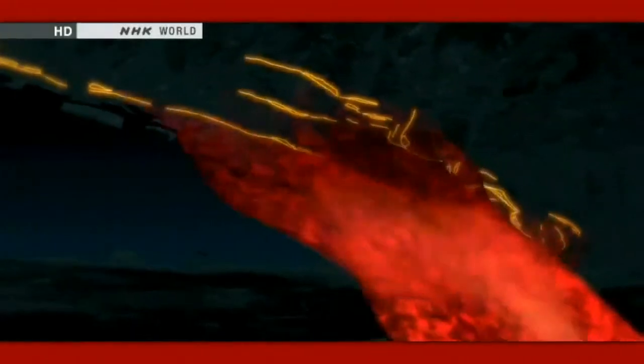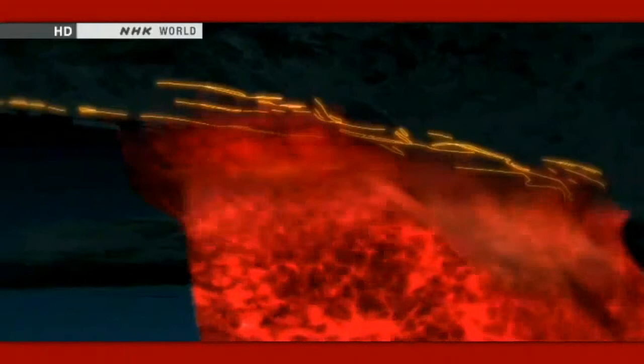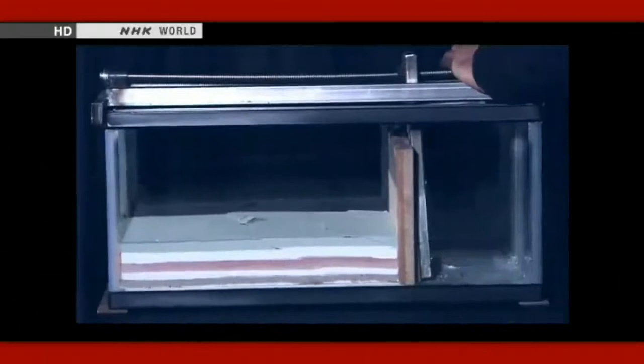Furthermore, it splits into numerous branches toward the surface. They're connected to newly discovered geographical features that are suspected to be active faults. We recreated the branching process using a laboratory model. Keep pressing the ground hard, and it slips at an angle. Push further, and the rift branches off as it rises higher.